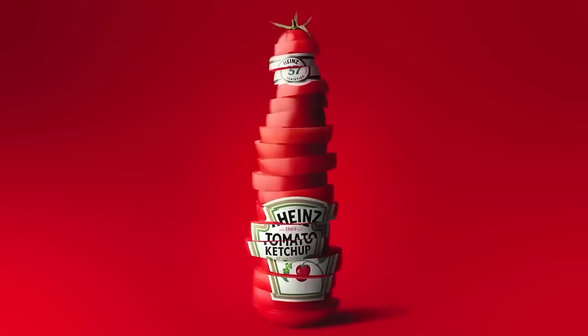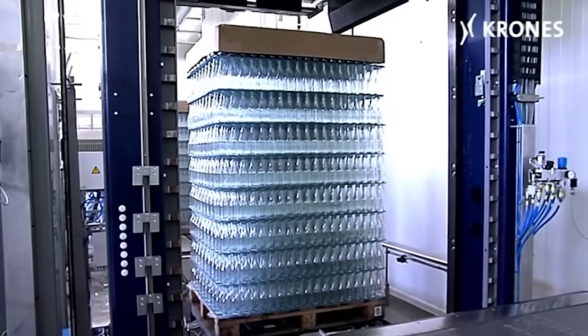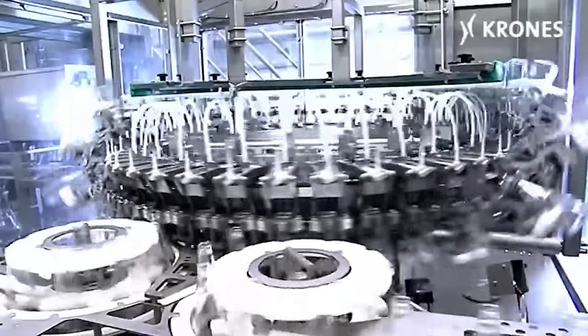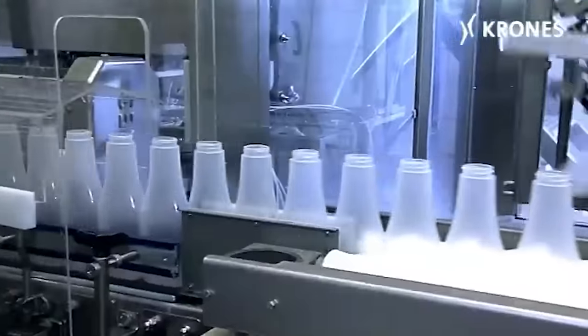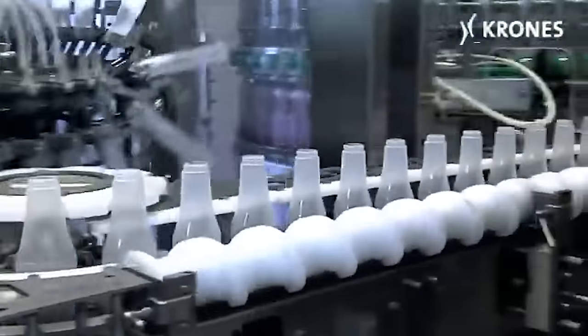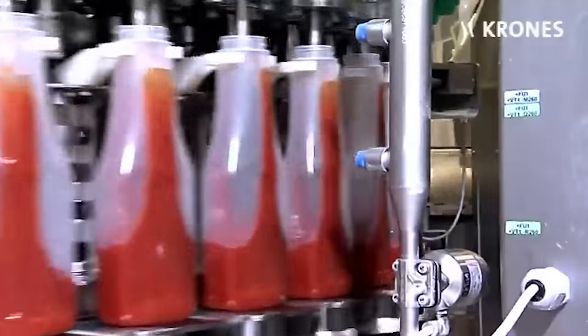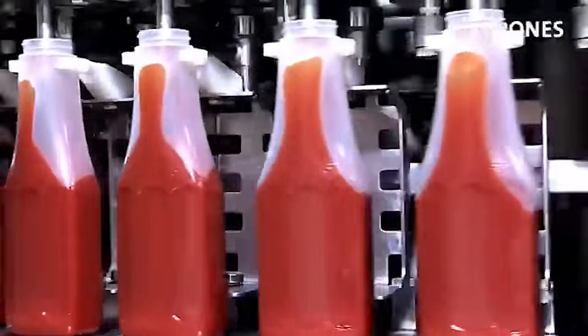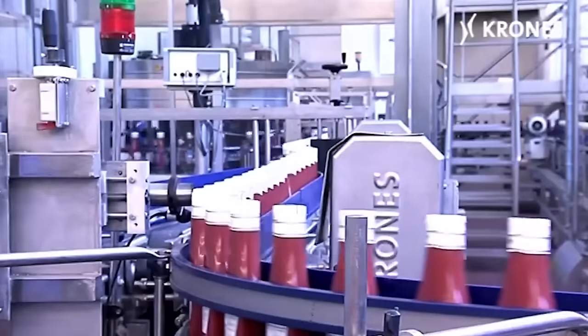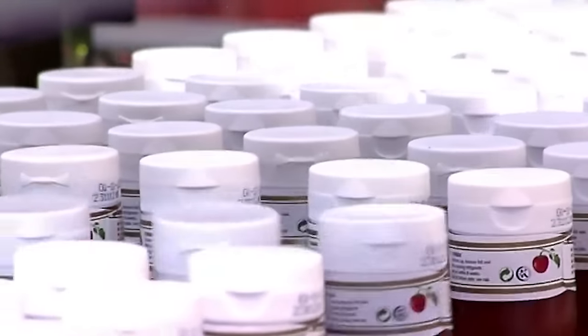One of the few products that has all the flavors at once is ketchup. Let's take a walk through the factory that makes the legendary Heinz sauce. The recipe for this ketchup is a well-guarded secret, so production is automated to the maximum. But there's no secret in the number 57 on the bottle. They are the two lucky numbers of the company founder Henry J. Heinz and his wife. Maybe that's why Heinz is so successful.